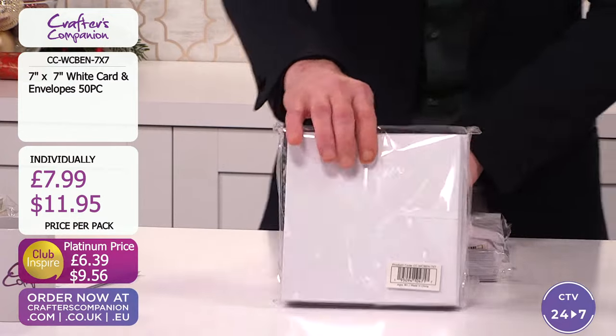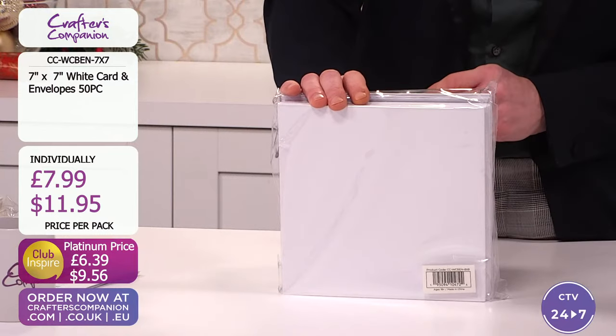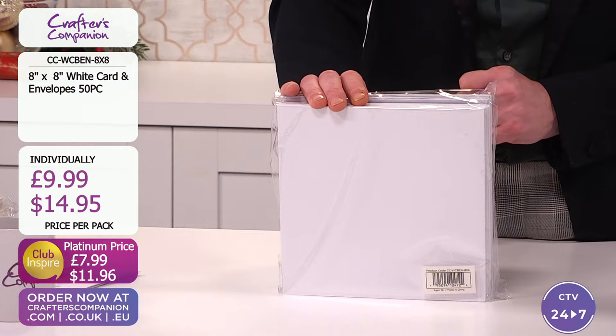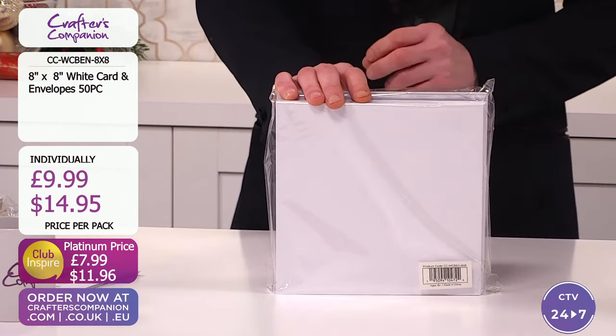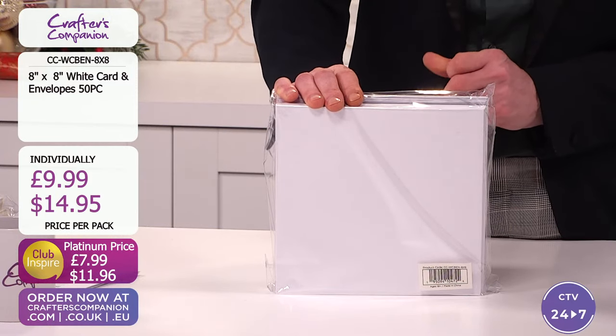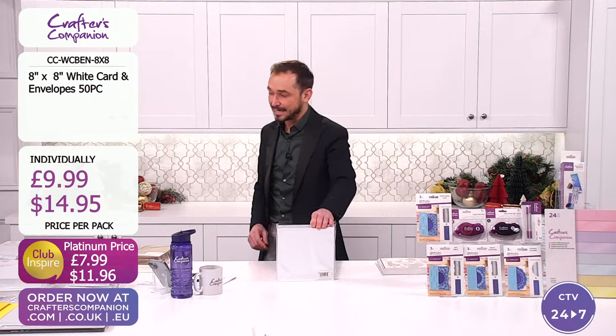Last but by no means least is probably one that I use and do quite a lot, and that's 8x8. That's giving you your 8x8 white card and envelopes, also a 50 piece, that's giving you 25 of your card blanks, 25 of your envelopes at $9.99 or $14.95. Platinum price for that one, $7.99 or $11.96. So that one there is your 8x8.